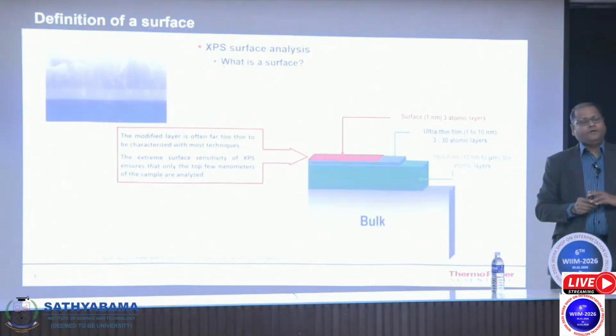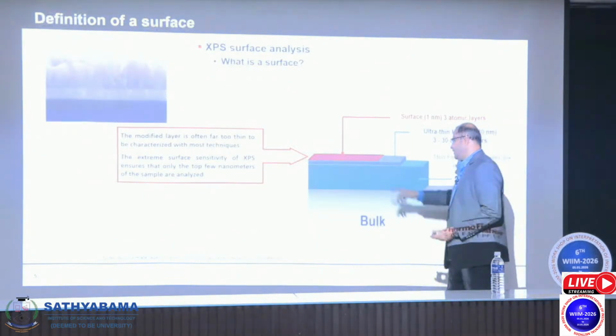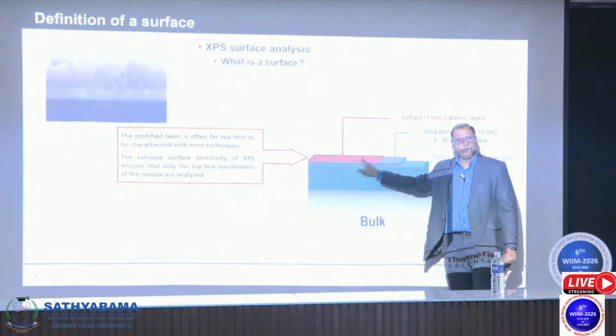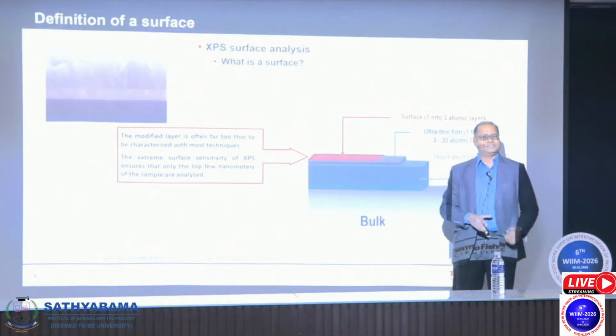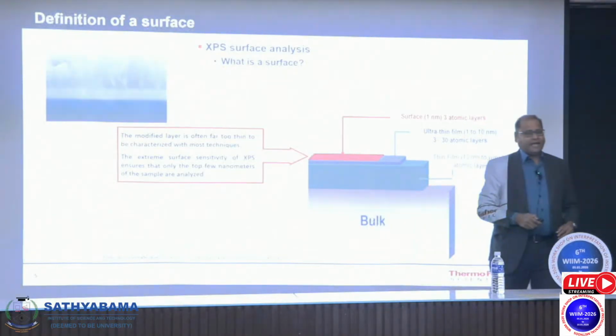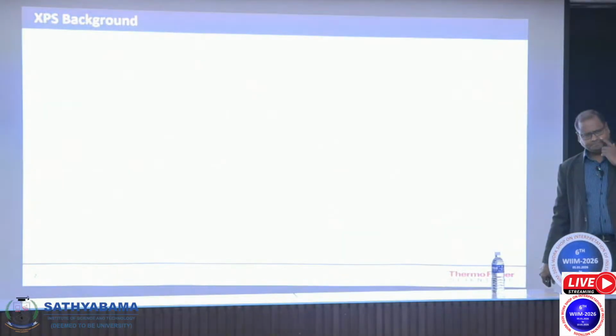And particularly with the modern age of materials, you find the surface plays a very, very important role, and you cannot avoid characterizing the surface using XPS. And that shows the importance of XPS.